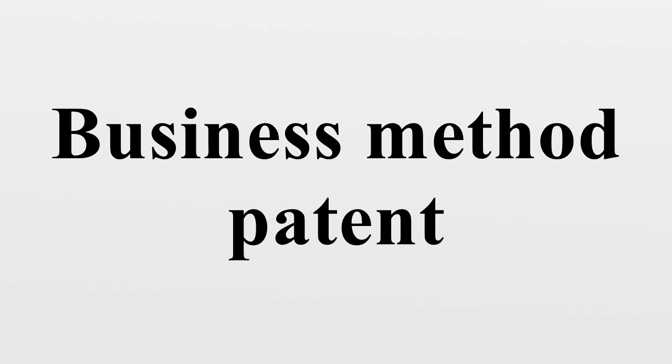Japan. In Japan, business methods are well recognized and accepted as patentable subject matter. The legal standard used to assess whether a business method is patentable requires that inventions be a highly advanced creation of technical ideas, by which a law of nature is utilized. Patents are not issued solely for business methods. The business method must contain a technical aspect that is both tangible and real. However, this requirement may be satisfied simply by specifying that the method is implemented using a computer.